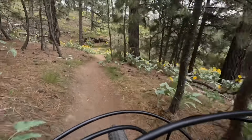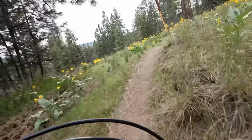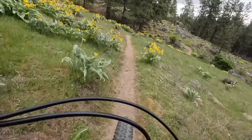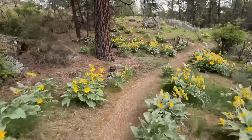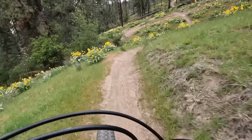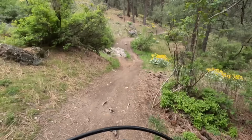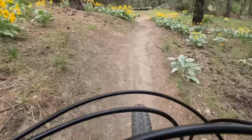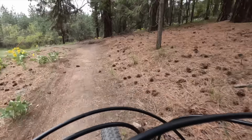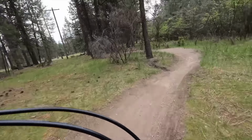This is fun. I need to let some air out of that back tire. I'll go this way. Get the front brakes a workout on that one. I'm gonna drop my seat post a little. There we go. All right, now we're back on the trail I came up. Section down at the base.